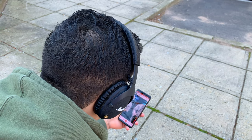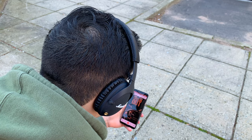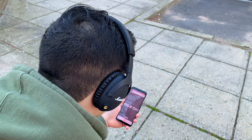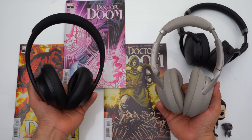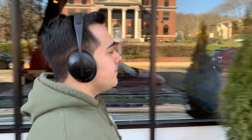But all of that ruggedness does come with a price regarding fit and comfort. Now, these headphones are comfortable to wear and they're big head approved, but they're also pretty heavy and noticeable, weighing in at 320 grams. Whereas the Bose NC 700s weigh in at 263 grams and the Sony's weigh in at 255 grams. And usually, lighter headphones are more comfortable than heavier ones.